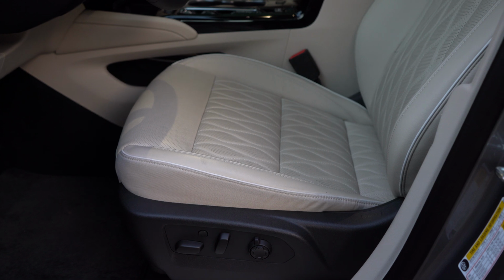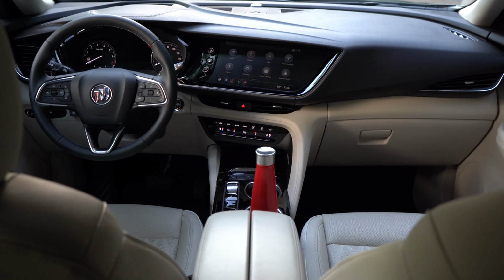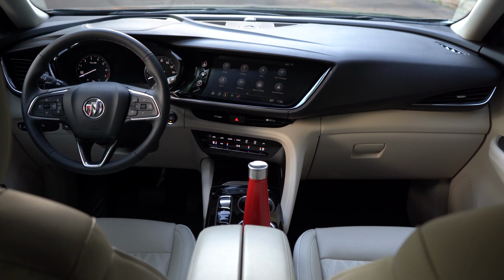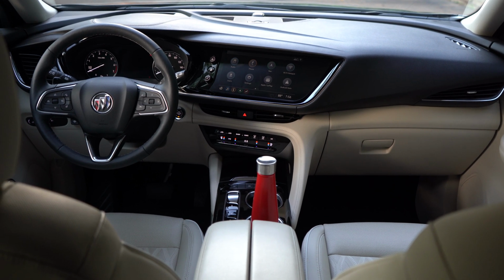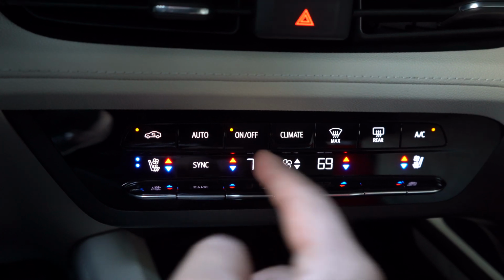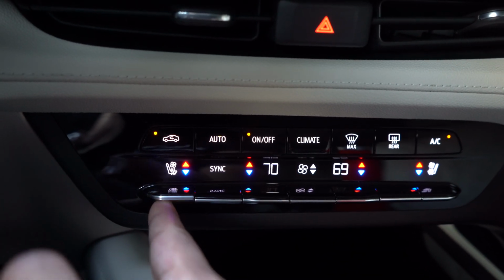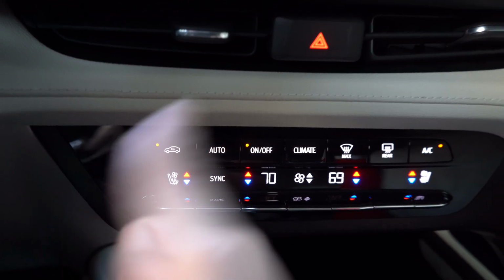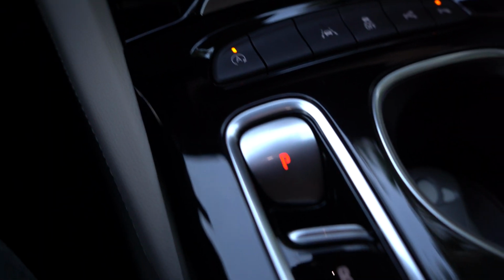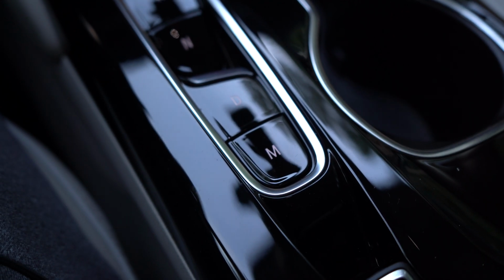Now, ergonomically, everything falls into place very nicely. Everything's easy to use. It's got this driver-centric cockpit going on here, and it's nice. Everything is easy to access. You have your own dedicated climate control, your temperatures, your fan speeds, all that stuff. Now, a few things you do have to look up at the screen for, like the fan speeds, but everything else, you have your own temperature readouts, the heated and cooled seating, you have your own little buttons here for that. This whole center stack is a gloss black finish, which I'm not a huge fan of. It just attracts a lot of dust, but it is what it is.